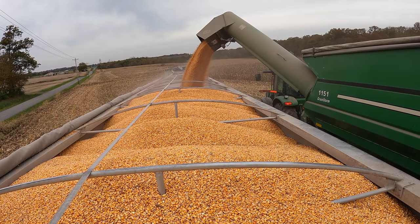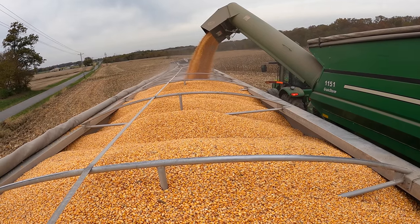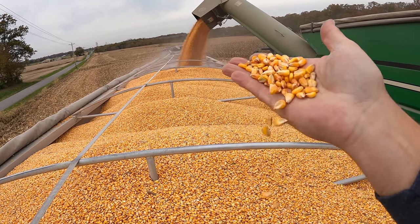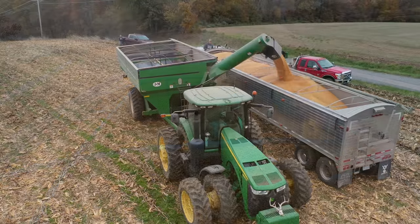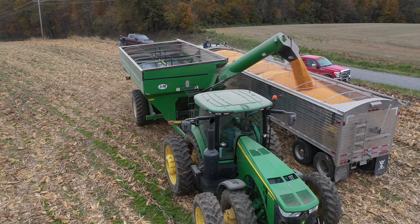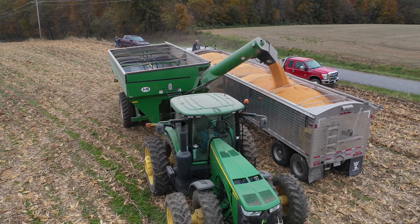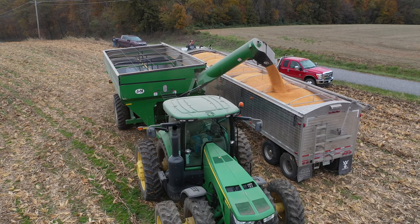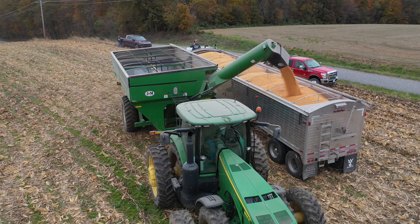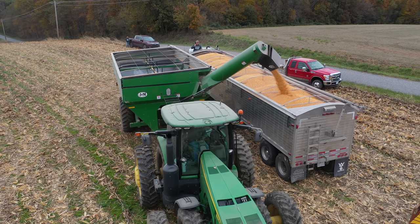Now he's in the back hopper, so it'll take a good while to fill that up. And then he'll have to go fast again. Now he has to have the auger empty to be able to fold it back down. So he had to turn it off to close the gate a good while ago.